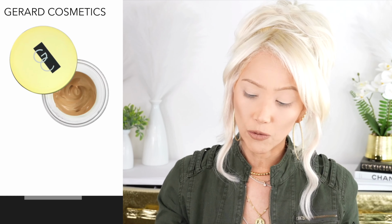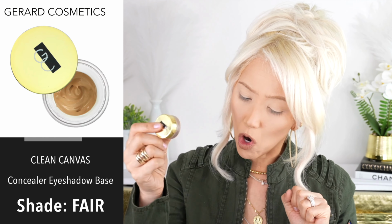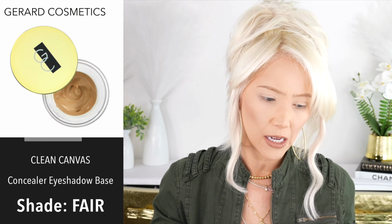All right, so I already prepped my eyes. I have my Gerard clean canvas. You guys know, can't live without this. If you're new here, this is the only eyeshadow base I will use. It's amazing. And to give you guys a slight update, let me get these other palettes out of my way.